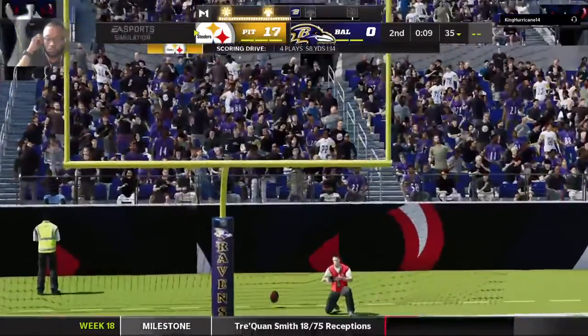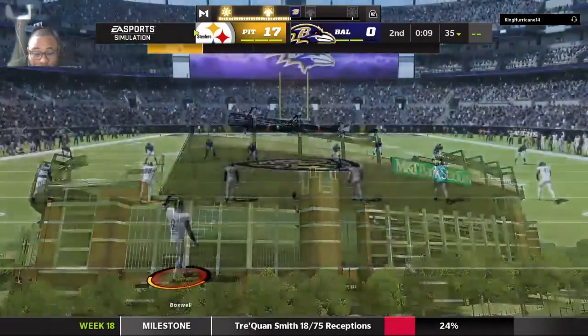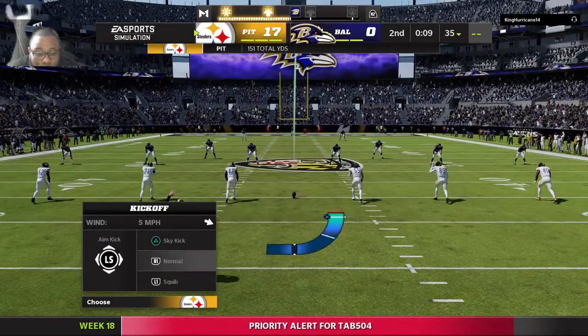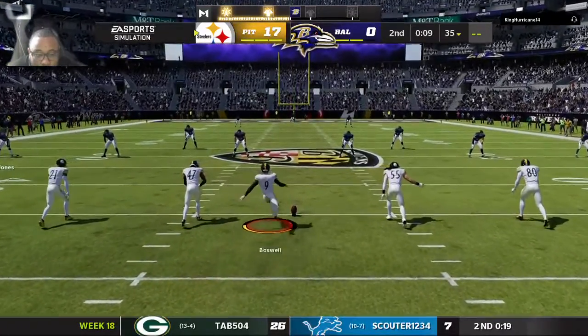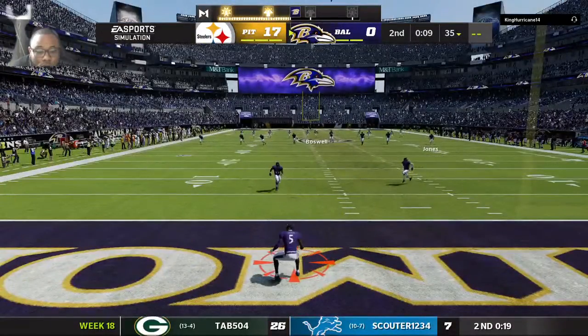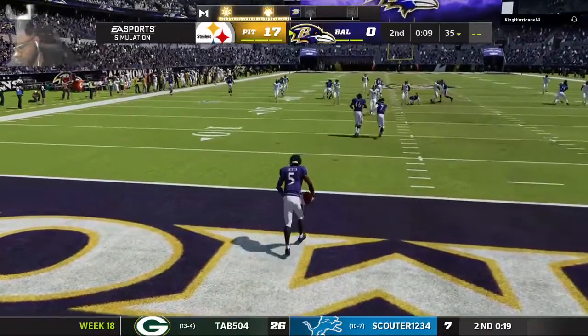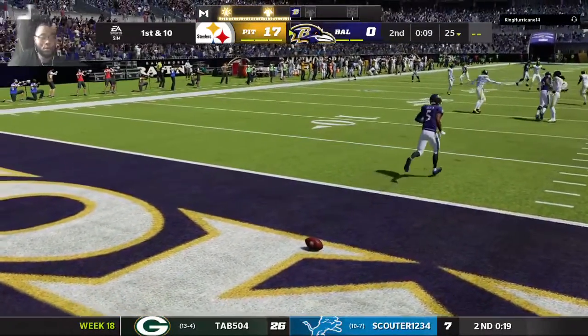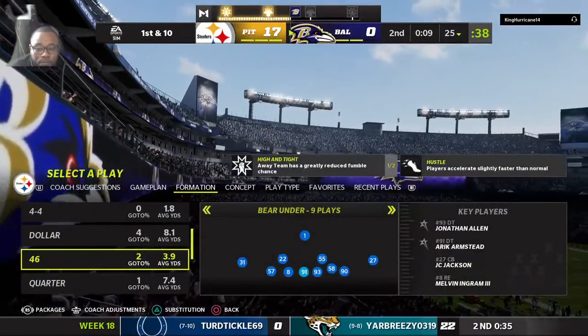Boswell good with the extra point, and that makes our score 17-0. So not much time to work with here. 9 seconds remain in the half as this one is away. And not wanting to risk anything here late in the half, he'll just take a knee and they'll bring the football out to the 25.